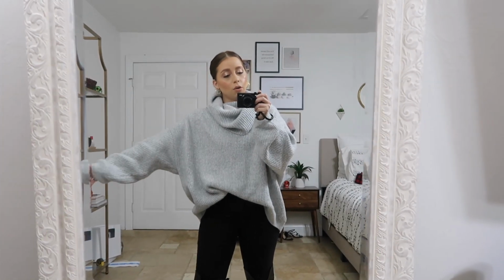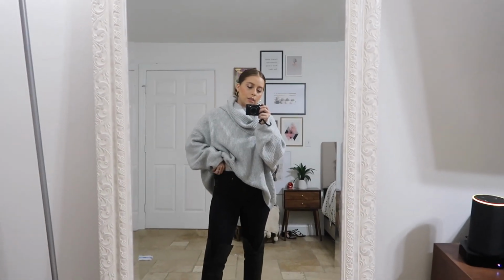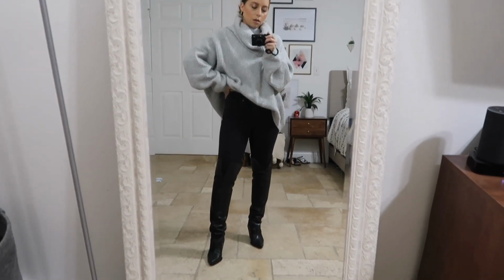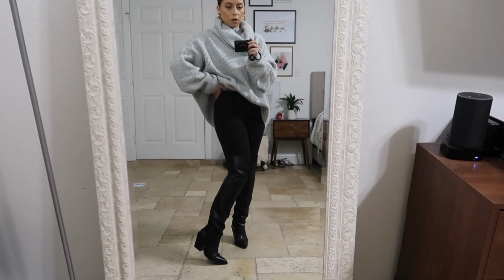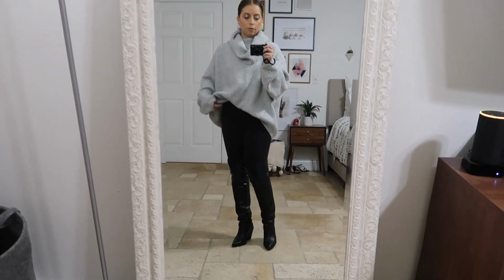So I'm just wearing this oversized sweater from H&M. I really love how oversized the turtleneck is because it's not, you know, choking me to death, which is always a plus. And these high waist Levi jeans, I believe they're the 721 jeans. I love those. And then my Mango westernized over the knee boots that I really, really love. I think they have another pair that's really similar to this too, so I'll link it for sure.